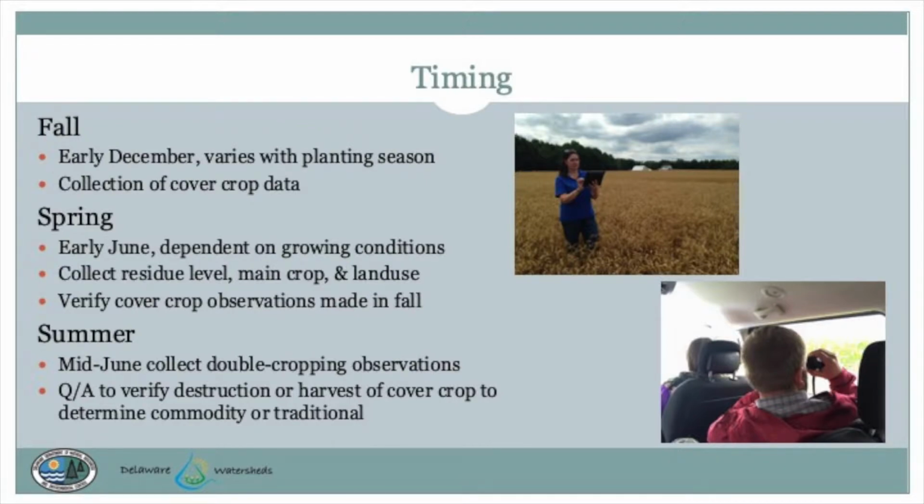We go out one more time. We just finished this. It's usually mid-June, but we actually went out in July, again, depending on the weather. And this is where we collect our double cropping observations. So this is where if, when we went back out in the spring, the cover crop was still standing, we would go back out again to see how it was either harvested or if it was destroyed, and then what that second planting was for that cropping system.